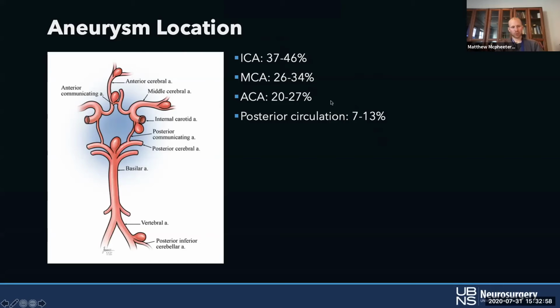Now, this is important, but this picture, you're never going to see this picture. This is really only helpful to conceptualize how the circle of Willis works. It doesn't give you any idea of how these aneurysms actually look. When you're clinically involved, you're going to be getting a CTA or an MRA or an angiogram, and you need to look at that picture and get an idea of what kind of aneurysm this is. So that's what we're going to do now.